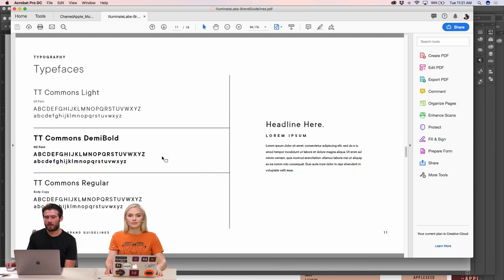Then we'll dive into the typography, and you can see this page looks similar, but the stuff that we used in the presentations, we can bring into the brand guidelines, which is nice because you're streamlining that workflow throughout everything. Lay it all out like that.